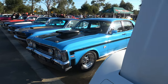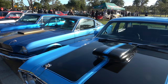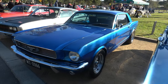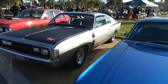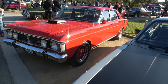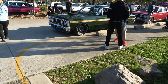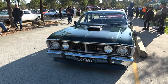Corvette. One more XWGT. Fully immaculate. The Mustang in immaculate nick as well. Another mint condition Mustang. And of course my mate Jimmy's RT Valiant. Looking brand new. XYGT with a lovely red Simmons. And of course this hectic beast, ladies and gents, the XYGT. Love the green on this.